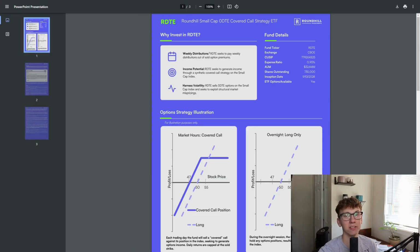The Round Hill Small Cap 0 DTE Covered Call Strategy ETF, ticker RDTE, really popular. Has a lot of assets under management, 32.6 million. Compared to QDTE, this is a lot smaller. They're in the 400 million range. So there is some potential for growth, in my opinion, for this one as it picks up in popularity.